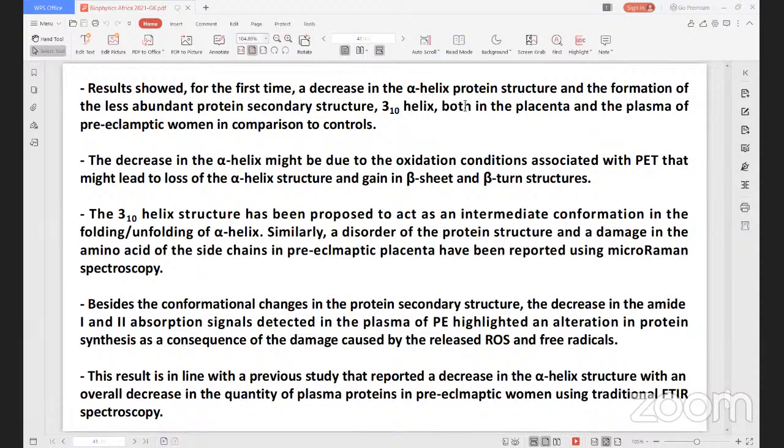And based on that, we reached these conclusions: for the first time, a decrease in the alpha helix protein structure, which is one of the secondary structures of protein responsible for the protein's function, leading to a possible disease, and the formation of a less abundant protein secondary structure, the 310 helix, both in placenta and plasma, were detected. And also a decrease in the alpha helix, converting these alpha helices into beta sheet and beta turns, could be associated to oxidation conditions for the preeclamptic tissues.